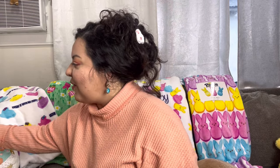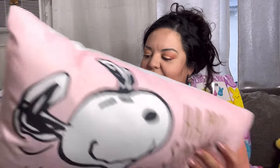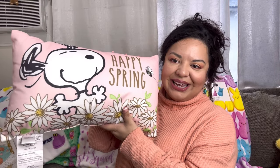And now I'm going to show you my pillow collection. Let's start off with this one. I got this one last year. My beautiful Snoopy. I got it from Burlington. It was $10.99. I need to rip this tag off because you see it looks ugly. Look, it says Happy Spring. So adorable with the daisies, the little bee here, and then Happy Snoopy. And the background is like a light pink.